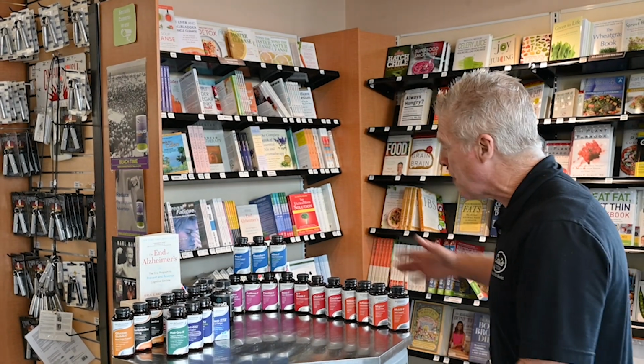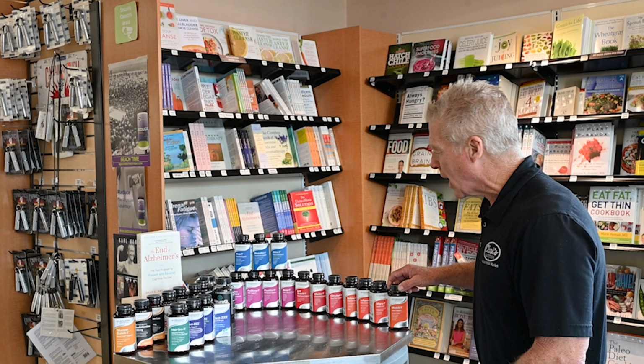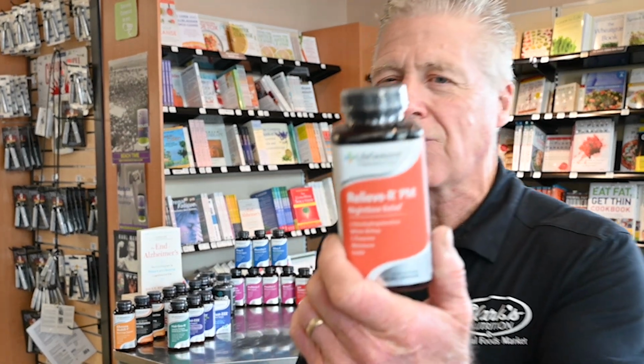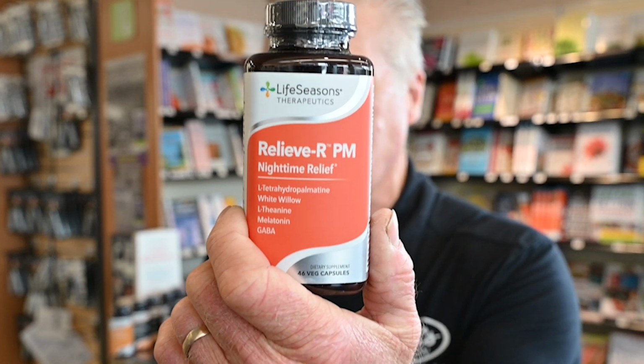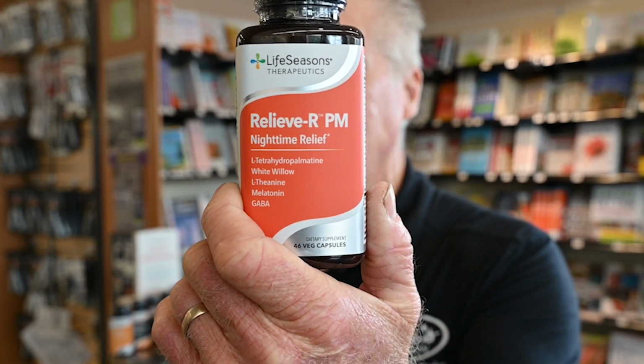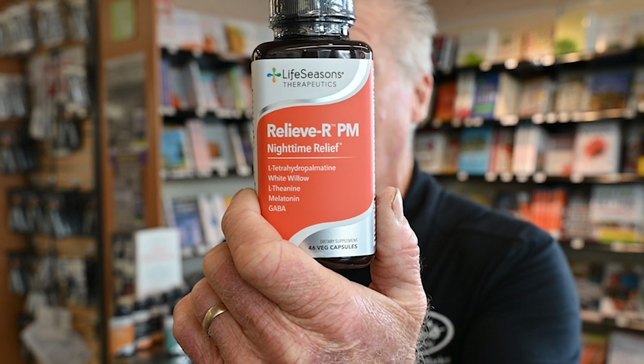So then when it comes to the pain moment, all the way from literally a nighttime pain reliever, this particular product's very interesting. So one of the ingredients, which is the hydropolymetine, say that one like 10 times.